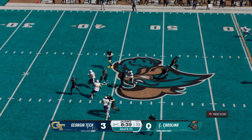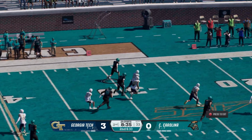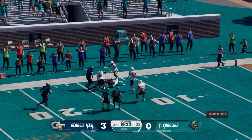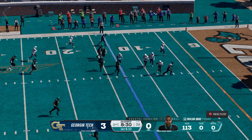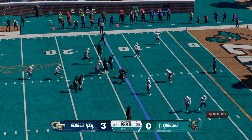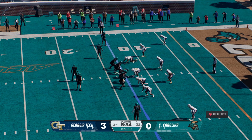Couldn't connect on 1st down, now back to the air. Got it set up on the outside. At the 35, he's loose. They get him stopped, but the big gain has them on the doorstep. Let's mark it at the 13. And that's another Chanticleer.